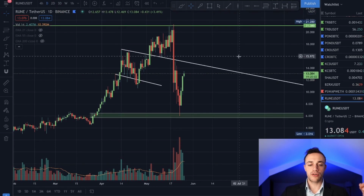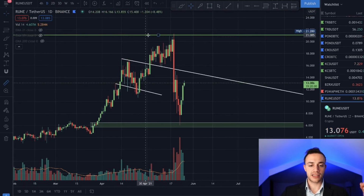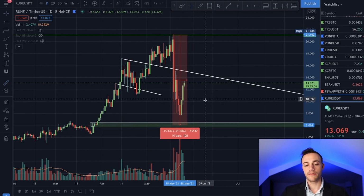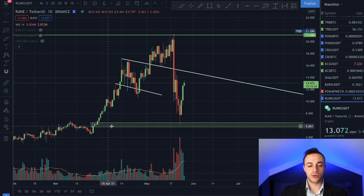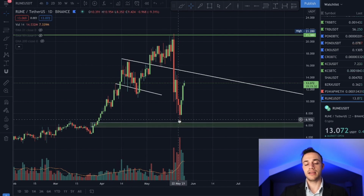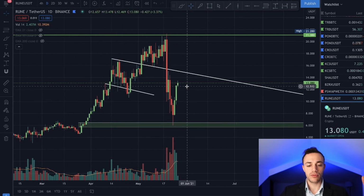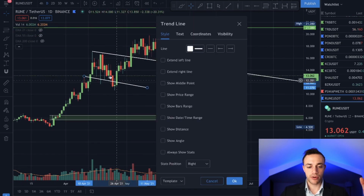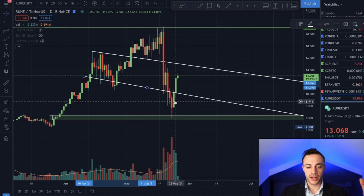We can see that we suffered a very steep drop, as much as approximately 70% for THORChain, all the way back to this demand zone here at $6. This is your buying opportunity of a lifetime. Now, just by looking at this chart, I'll extend this trend line right. We were trading in this channel before, so I'll extend this line right, and it goes right.